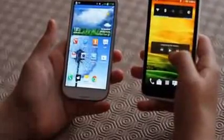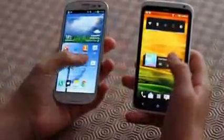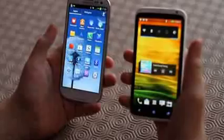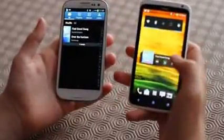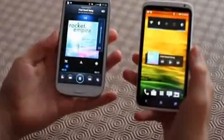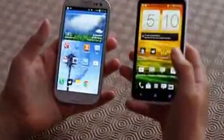One thing where the One X is far better is in the sound quality. Using the Beats audio system on the rear, this speaker here and this one down here, you get far finer sound quality than you do on the S3. Let's play a sample. So that's from the One X, and this is from the S3. Slightly tinnier, not quite as clear as it is on the One X.